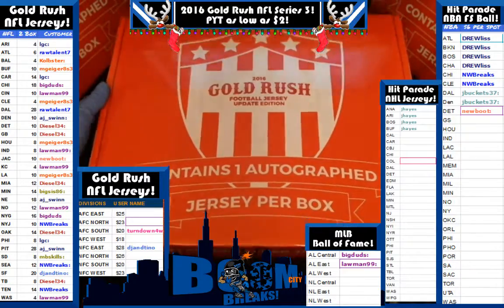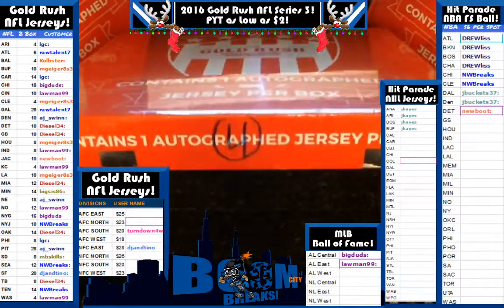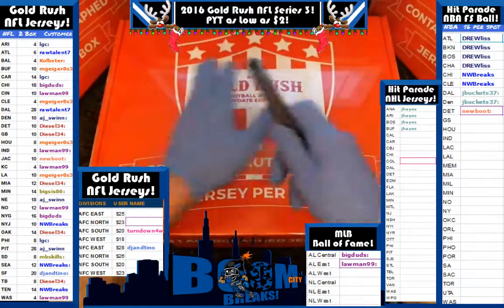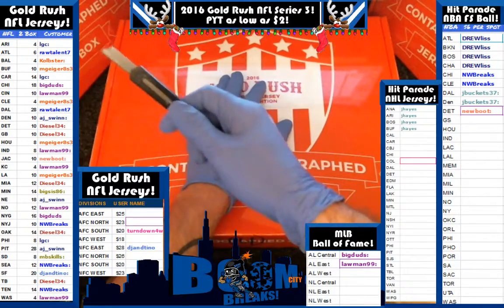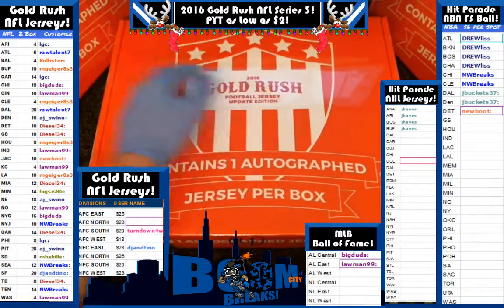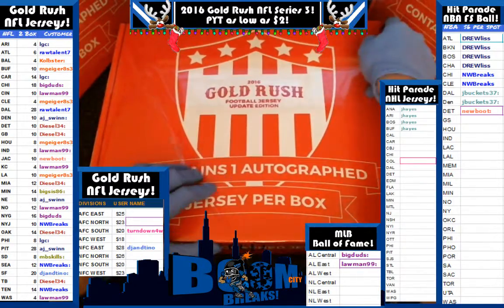Edition 2016. This is the update series, or series 3. This is a two-box break. We are going to break box 4 and 5. We did pick your team sales and ran a filler at the end to fill the last couple slots. We got to rip it from the gallery, so we are going to pop it.